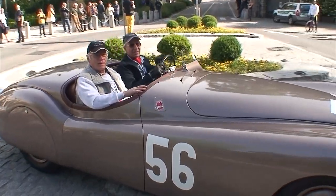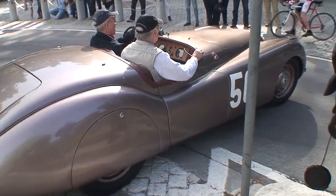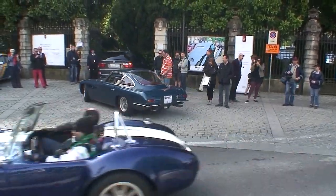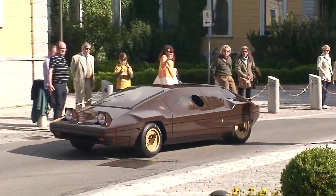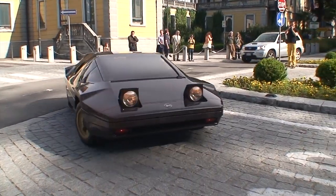Morning. Morning, Christian. Hello. Okay, he went for gas, I'm sure, but there's the second Lamborghini. And a Cobra going by. All right, here's the Strato-based Bertone concept car.